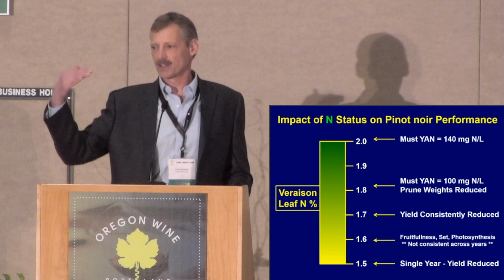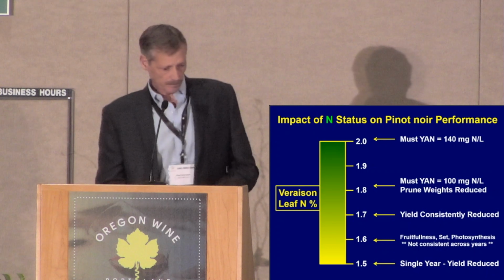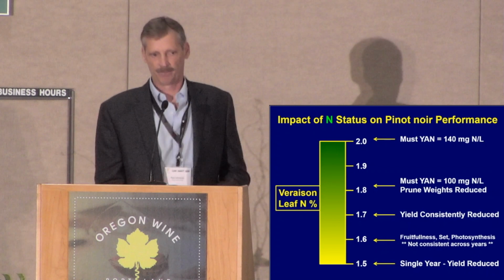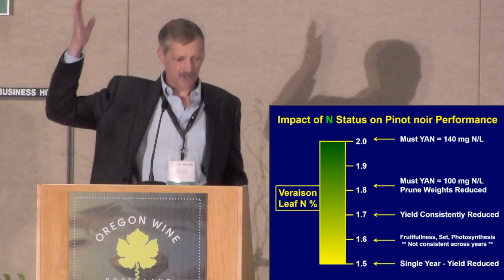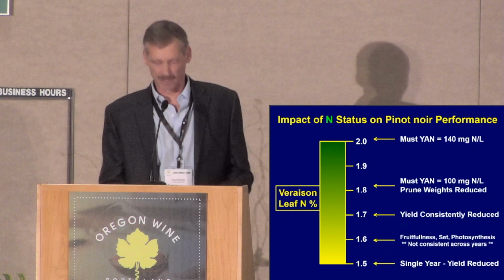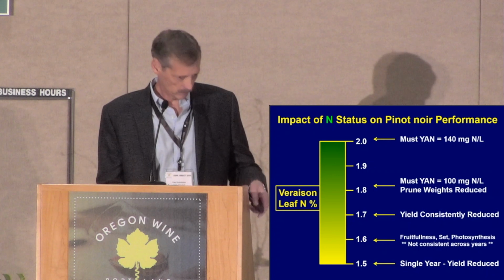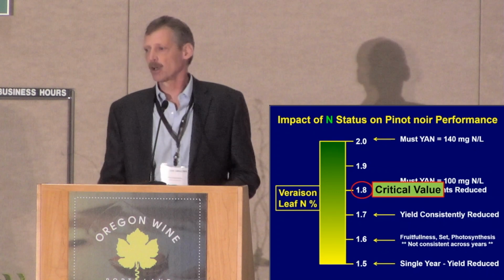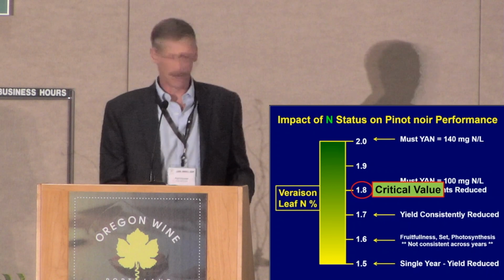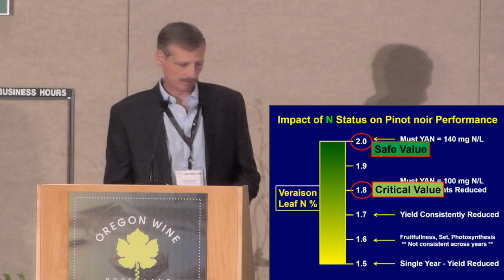Moving up, when you hit 1.7 is where we consistently reduced yield in Pinot Noir. And so the next level up at 1.8 is about where we're at 100 YAN. And then finally, somewhere above 2 is where we're going to hit a YAN of 140, which is the kind of industry standard, right? So my values, I'm calling 1.8 the critical value, so that's the value that's in that table that you can get from me. And then I'm calling that the safe value.